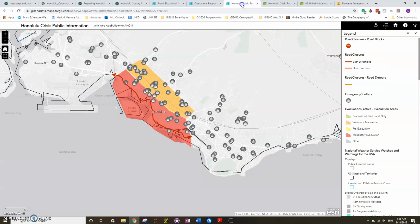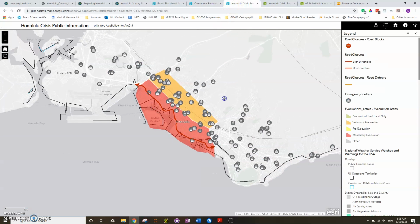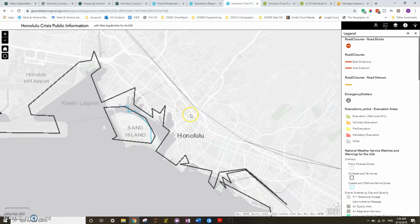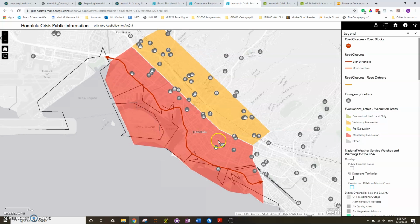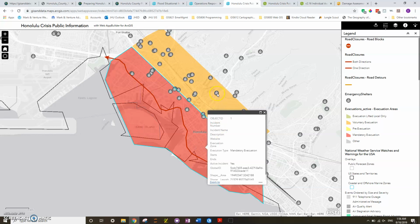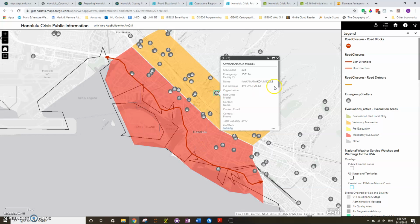Now, a flooding disaster in Honolulu will affect hundreds of thousands of people, and the public will be hungry for information to improve their situational awareness as well. This Public Response Viewer is an app that pulls in the same emergency response data feeds shown in the previous apps, such as shelter locations, evacuation areas, road closures, and is accessible to the public.